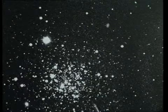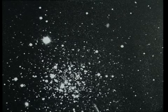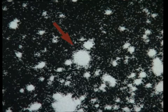Sharper images mean that we can see fainter images. It's just like focusing the telescope. The fainter the objects a telescope can observe, the further we can look out into the universe. This is a 2-hour exposure from the ESO Schmidt telescope. A very faint and distant globular cluster was discovered on it. The NTT photo shows much more detail and also fainter stars. The exposure time was only 10 minutes.